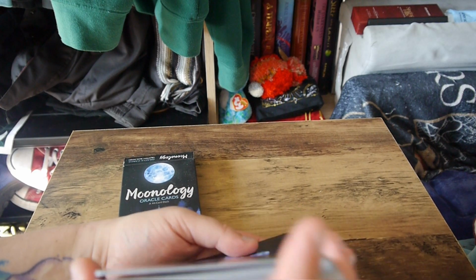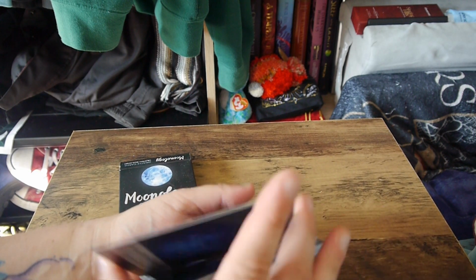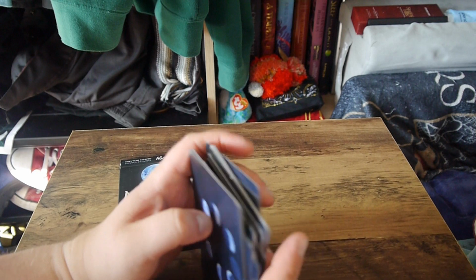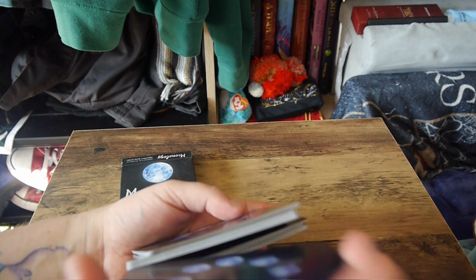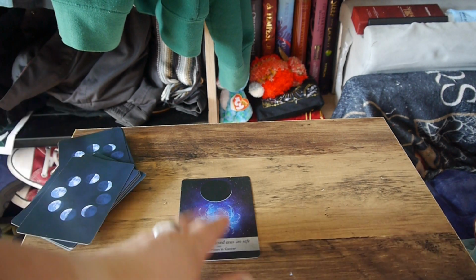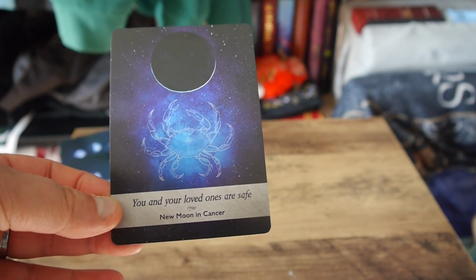Okay, guys. Moonology Oracle cards. So I'm just going to see if a card calls out to me as I shuffle, and then I will have to interpret that towards a prompt. So that's fun. If nothing comes out to me, I will literally just pull the next one up. Okay, this one's sticking out. I'm gonna go for this one. You and your loved ones are safe. So with this card, I am going to interpret it as a book that makes you feel safe, because it says you and your loved ones are safe.